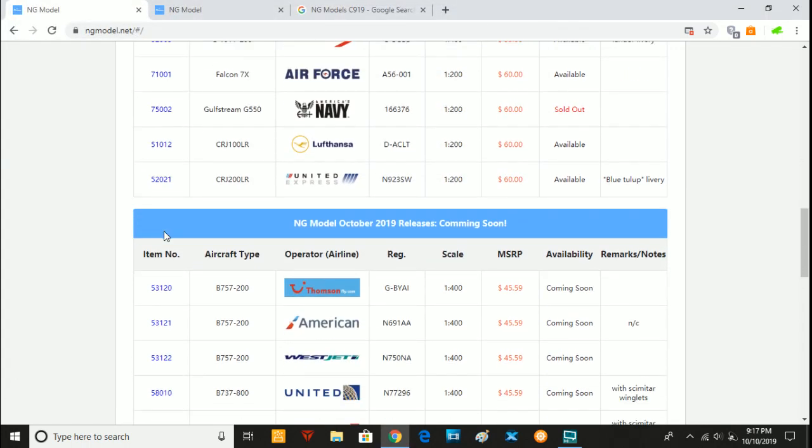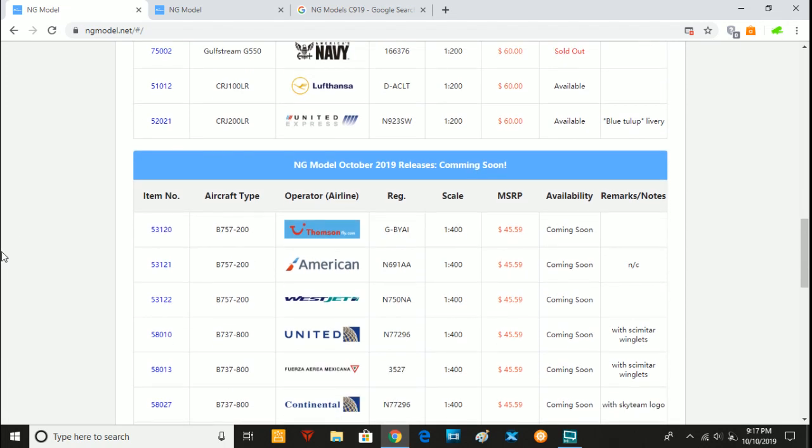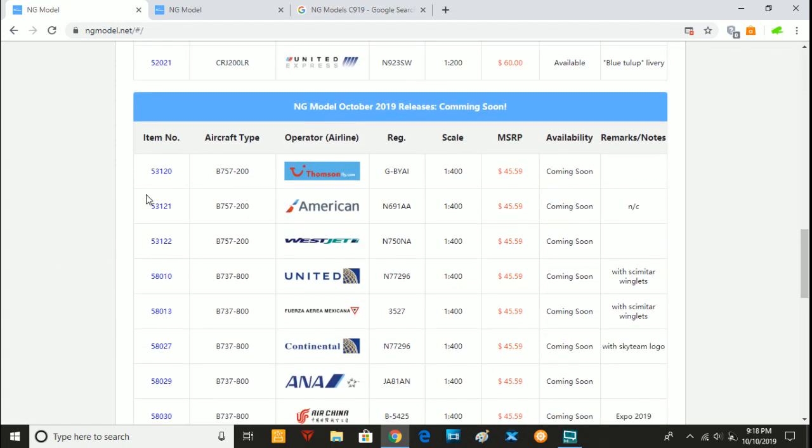Alright, so now let's move on to the October 2019 releases. For most people, these are going to be a bit of a disappointment, but there are still good models in here. NG Malls is just trying to make as many models as they can. They basically make a bazillion models of every single aircraft type they make. So we'll get started with the 757 models. There's only 3 of them for this month.